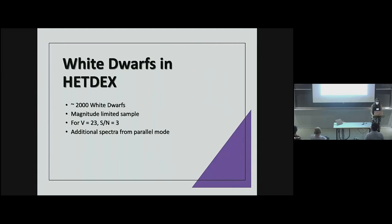And of course, if we see some interesting targets, we can always apply for time with HET and get that observed a little bit longer and so forth.